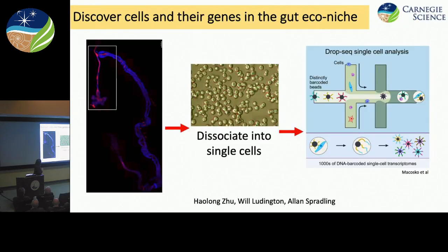So now they learned this. The next thing they really want to do is discover cells and their genes in the gut eco niche, so they can begin to put together what kind of cell structure allows them to hang on to the bacteria. That will also begin the process of understanding which cells are interacting with the bacteria, and which cells might be functioning in absorbing and communicating with the endings of neurons.